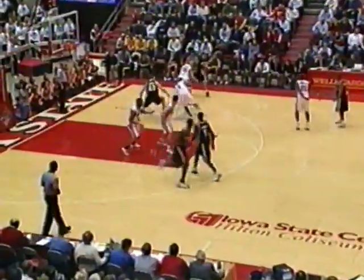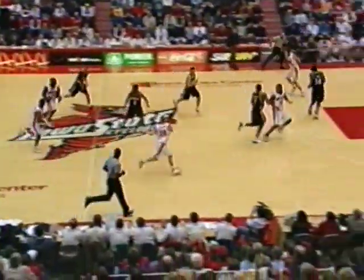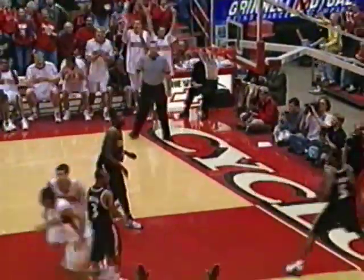Tinsley hesitation dribble all the way to the hoop, left hand. Should be able to see that. Horton with a steal. Iowa State is just doing a terrific job defensively. Sullivan for three. You know, the crowd just expects that ball to go in.